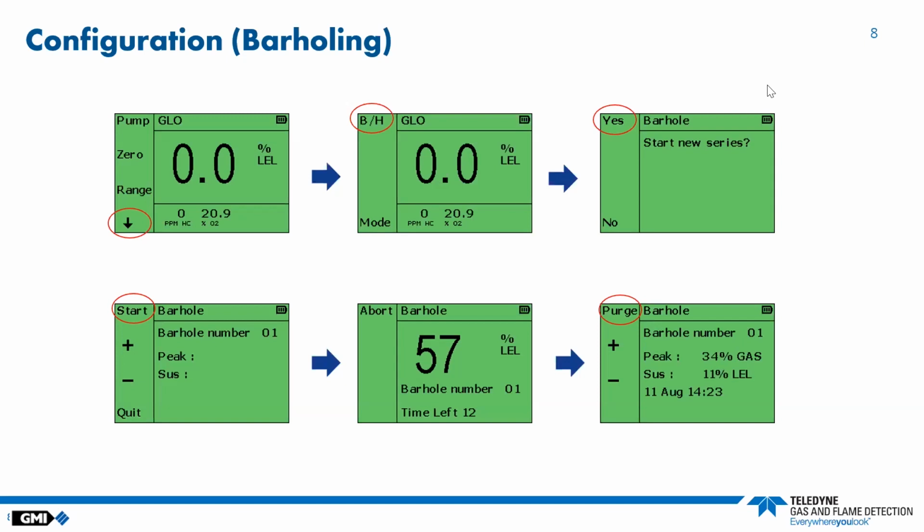Above, you'll see screenshots of the instrument screen images the operator will see while using this mode of operation. Access this through the gas leak outdoor mode, and it will store data for up to 99 bar holes. This data can then be extracted for compliance tracking or uploaded into our cloud system to be visualized on our mapping tool.